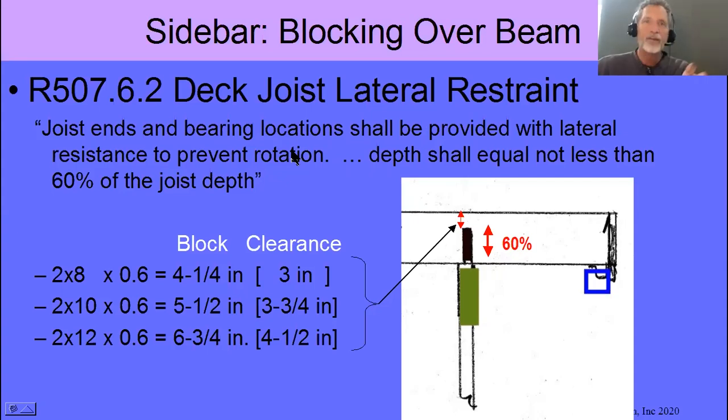I won't get into the engineering on this, but when you have a framing member cantilevered over and you load the cantilevered end, the tendency is for that joist to twist. And because the code doesn't count the nails from the butt end of the joist through the rim board as enough lateral restraint, they require solid blocking.